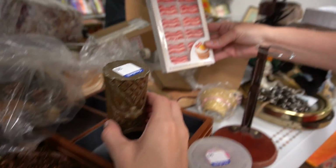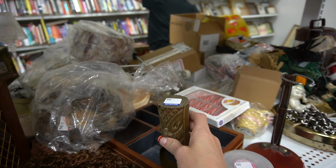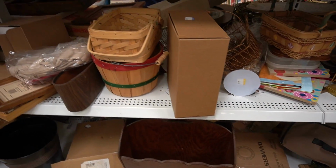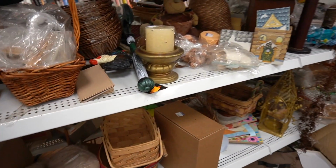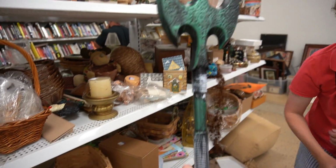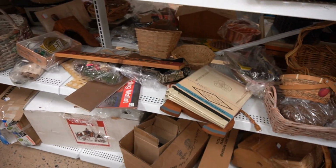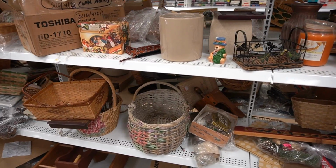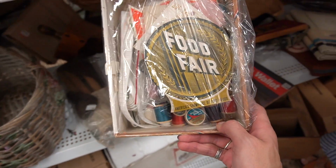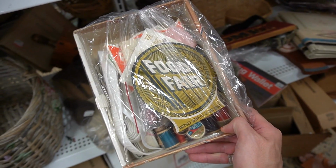Oh, bacon. Bacon a cupcake. Oh my gosh. That's so cool. Tiki. My scepter. Food fair. It's like old advertising. And strings.